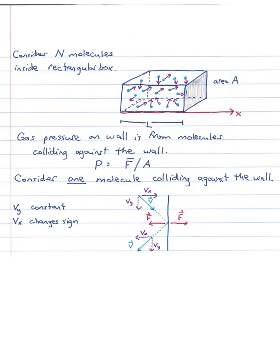So we look at this box right here. We're going to consider a large number of molecules, n molecules inside the rectangular box. And on this box, as you see, there is a length of it L, and that's the horizontal direction. We'll call that the x direction. And these molecules all bouncing around different directions, different speeds, and many of them at any given moment are going to be bouncing off the right wall. And so I've drawn that wall, I've shaded it in gray. That wall has an area of A. They're going to bounce off, they're going to bounce back, they're going to keep bouncing backwards and forwards.